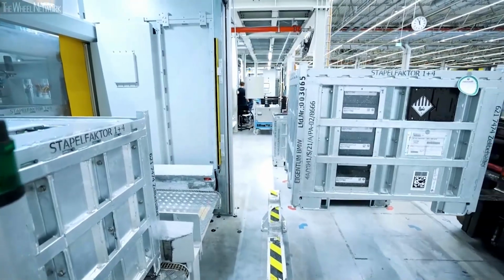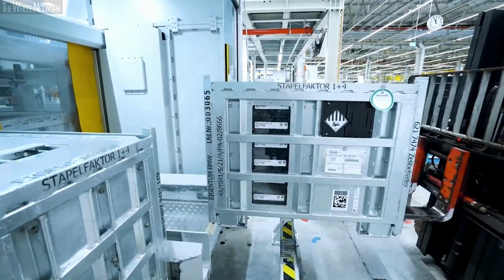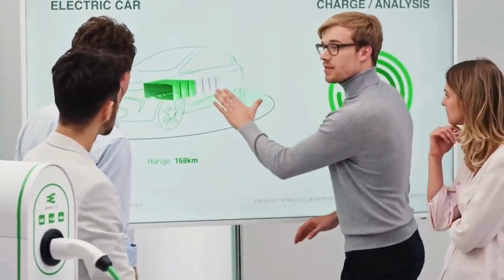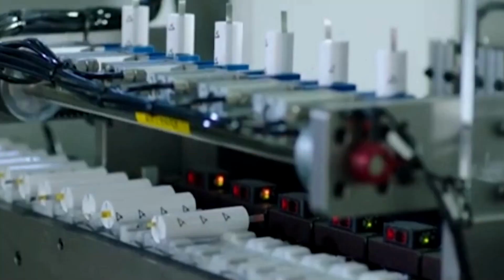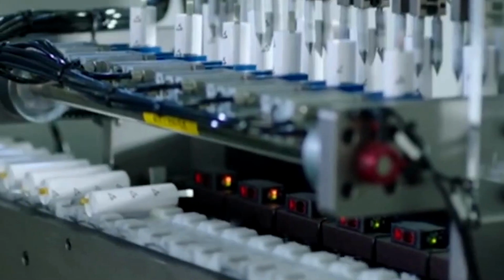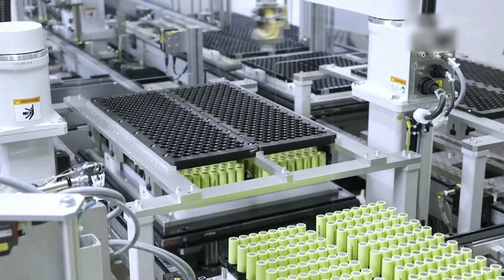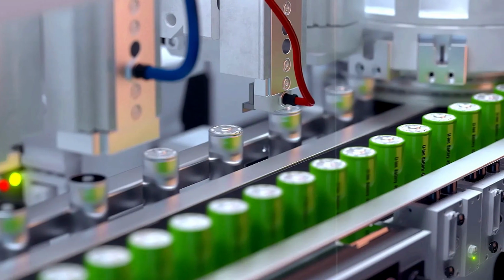These airtight seals are crucial for keeping moisture and oxygen out, as even a small amount of contamination can affect battery performance and longevity. Step 4. Electrolyte filling. At this stage, the battery cells are still dry and cannot conduct electricity. To activate them, manufacturers inject an electrolyte, a special liquid or gel, into each cell.